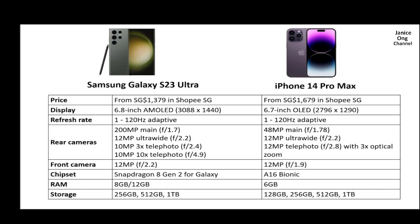Okay, so the Galaxy S23 Ultra is cheaper than the iPhone Pro Max. In Shopee, Singapore, price starts from 1,379 versus the iPhone 14 Pro Max, which is 1,779. Price is a lot higher. Galaxy S23 Ultra has a slightly bigger display size of 6.8 inch versus iPhone 14 Pro Max at 6.7 inch.